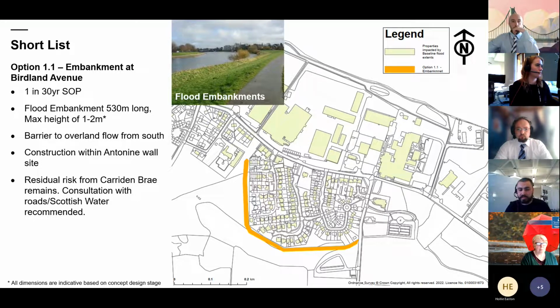At some locations, the max height of the bund was quite significant, and this could cause a social barrier to the parkland to the south. And then, as we've already touched on, there's that residual flooding issue from Cardan Bray and the Scottish Water network in this location. And next slide, please.